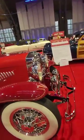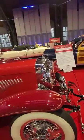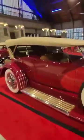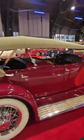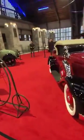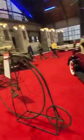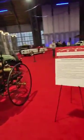All right. I love this one. It's just an awesome car. 1885.